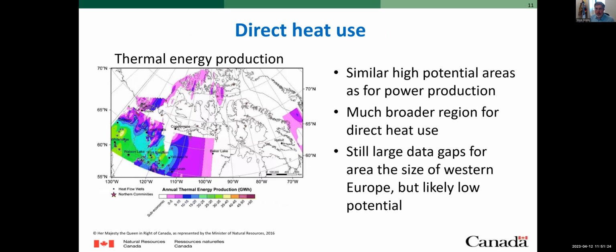The dominant energy demand, especially for domestic usage, is heat, and we can also assess what the heat potential is. So it's just a map looking at how much thermal energy production you could estimate based off the data that's available. You can see it's the same regions that are highest. This area around southern Northwest Territories and southern Yukon.